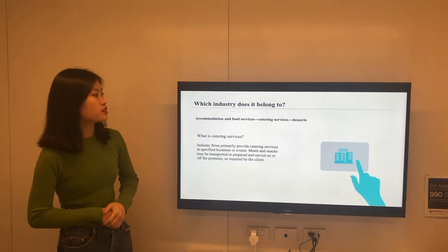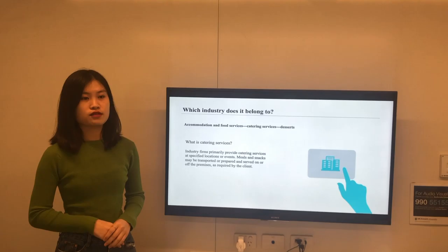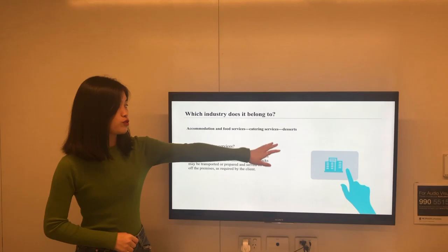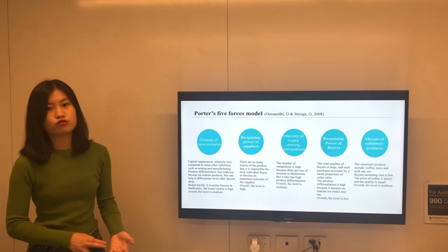And this is the definition of catering services. As we all know, the main business of Kyo Teahouse is ice cream and tea. So we think it belongs to the dessert industry, and our analysis is based on this industry. Then I will use Porter's Five Forces model to show the strengths and weaknesses of this industry.